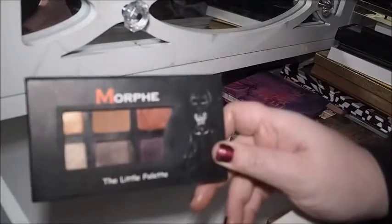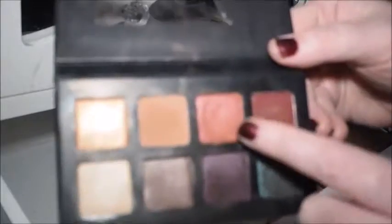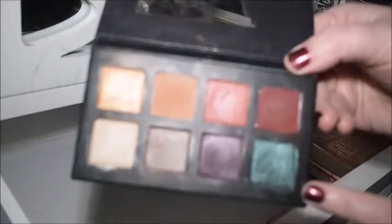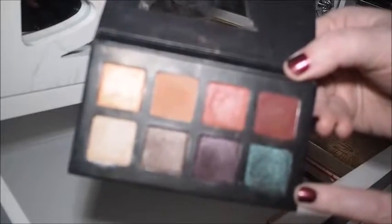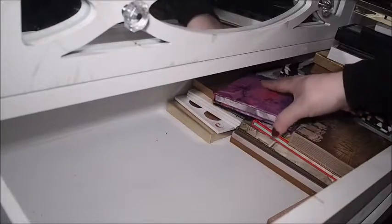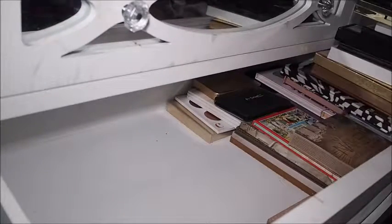This Morphe, the little palette, I've had this quite a while. I'm going to be doing the same with that. Really like this gold shade here, like that. That duochrome is probably the only thing that is making me keep the palette. I can actually just pan certain shades, but it's only a small palette, so it's not taking up much room.